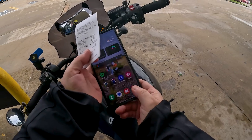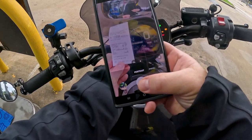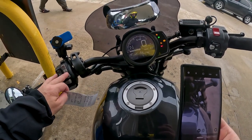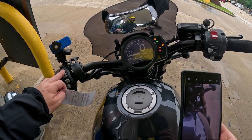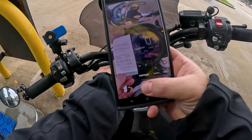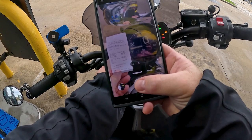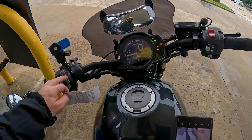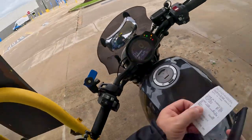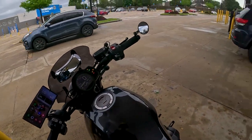Wake up. Record my mileage stats as I always do. Mileage recorded, time to hit the road. Go out there and play in traffic, which is gonna suck. Absolutely.